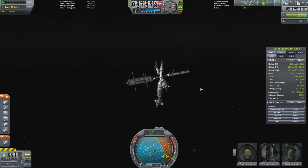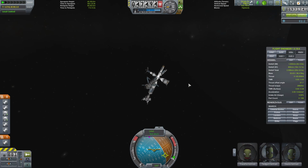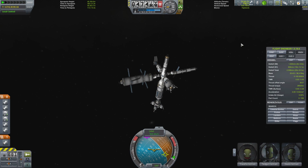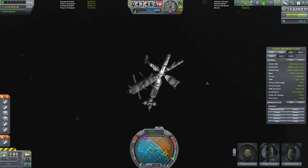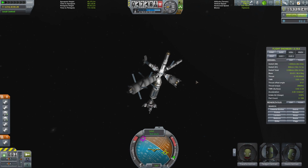So they are now ready to come back to Kerbin, which will hopefully complete the contract, which is a major contract to get Tresella up into orbit, up onto the Mun at a particular point, take a sample, get her back to the station, and then back to Kerbin.